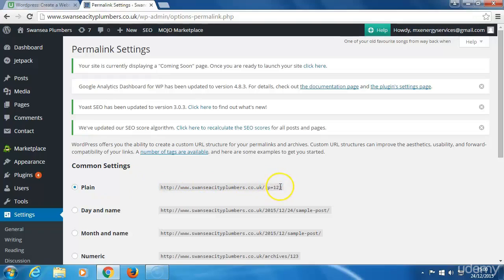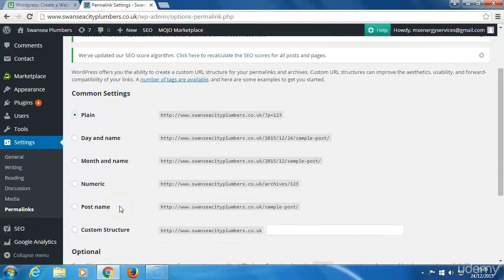And any pages would then look like P equals 1, 2, 3, and so on, which looks ridiculous. It would appear here as 1, 2, 3. So we don't want that. We want it to look professional. So click post name.